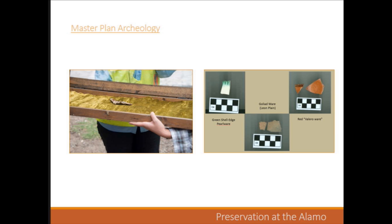In addition to discovering the location of the adobe walls, archaeologists retrieved artifacts from the investigations, including a broken tip of a sword from the South Wall investigation shown at left. This sword tip is believed to have been owned by a Mexican infantryman. At right are images of pottery removed from the investigations, including pearlware from the early 19th century and Goliad and Valero ware from the 18th century.